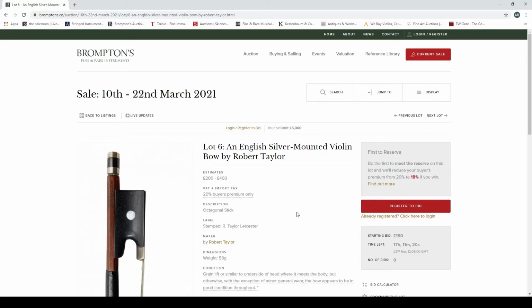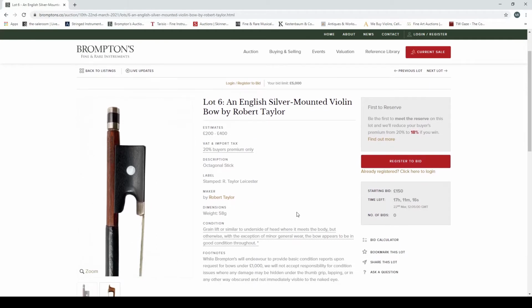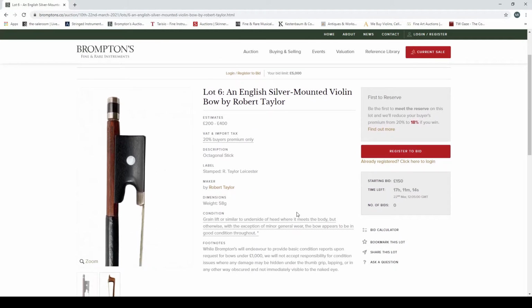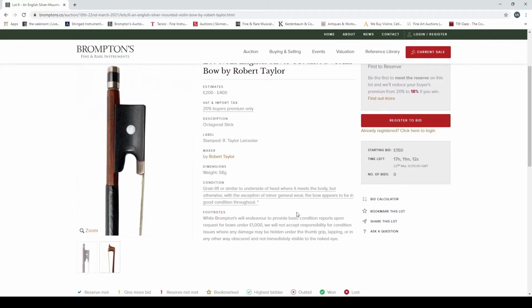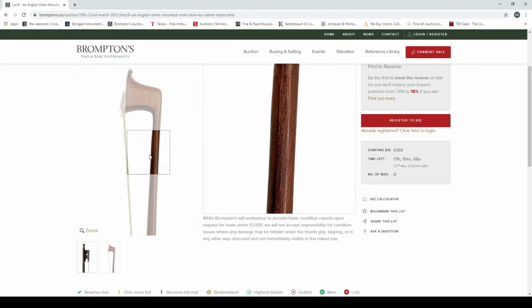An English silver mounted violin bow by Robert Taylor. No bids on that. Octagonal stick, weight 58 grams. Grain lift or similar to underside of head where it meets the body, but otherwise, with the exception of minor general wear, the bow appears to be in good condition throughout. Okay.